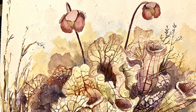So as I hinted before, this family of pitchers is within the Ericales order, which makes them pretty closely related to a lot of the other bog-loving species of plants, the heaths, many of which we could actually see around here.